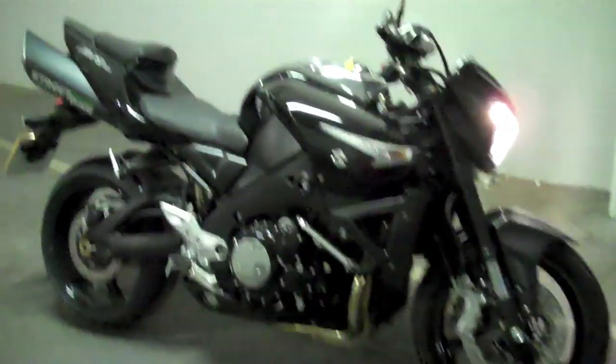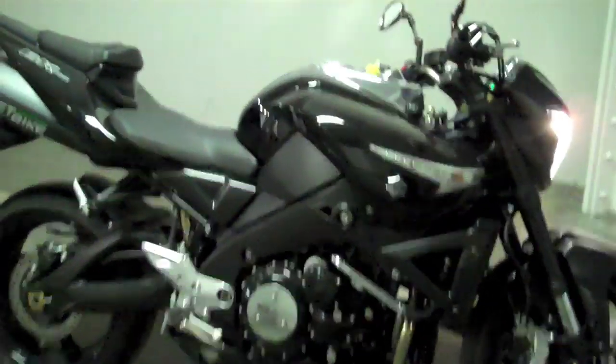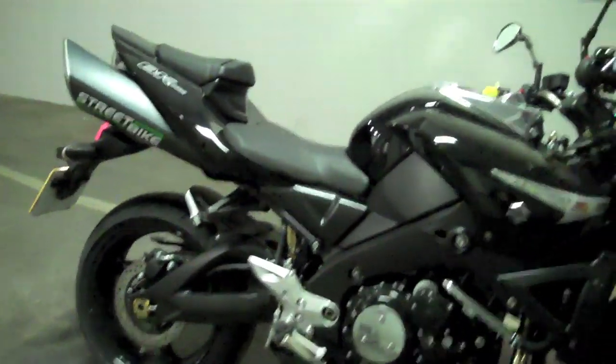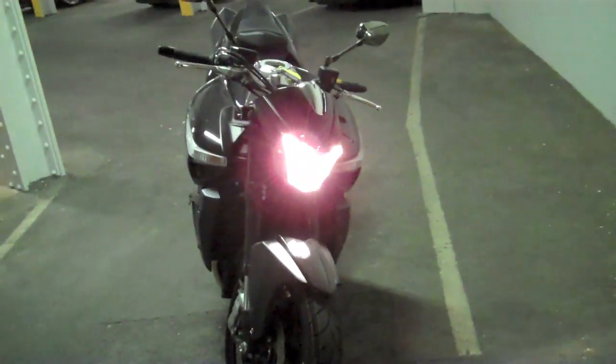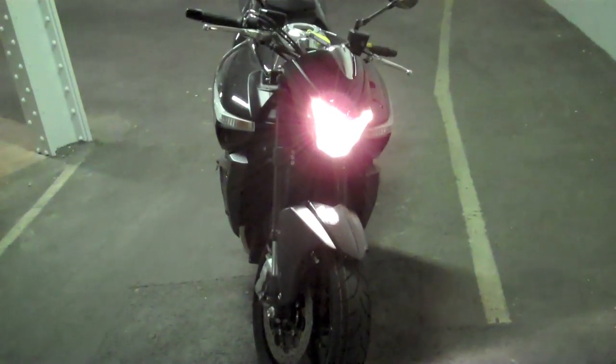Here I am, back from Streetbike on this Suzuki B King 1300. Look at it, it's so menacing, isn't it? From the front, I want to give you that full on front view. Because those shoulders, it's almost like Judge Dredd's motorbike, you know?